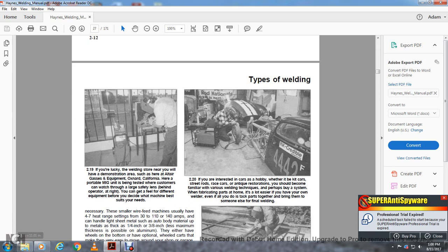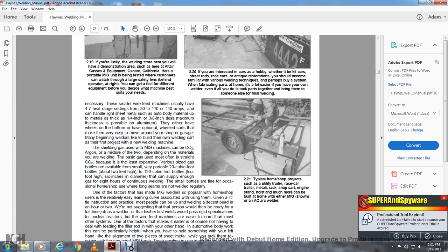Alright, 220. If you're interested in cars as a hobby, whether street cars, race cars, or antique restoration, you should become familiar with the various types of welding techniques. Perhaps you would buy a system for fabricating parts for the home. That is a lot easier than having to own a welder to tack parts together, or bring them into someone else's shop. I don't weld.